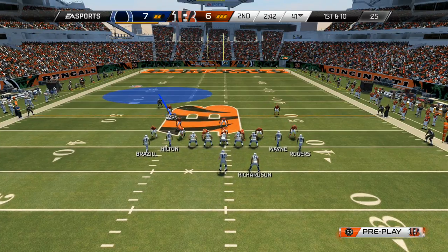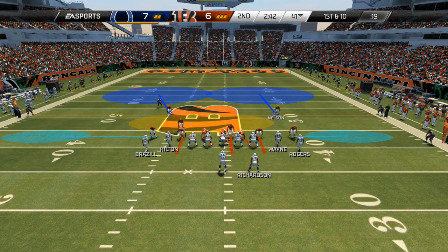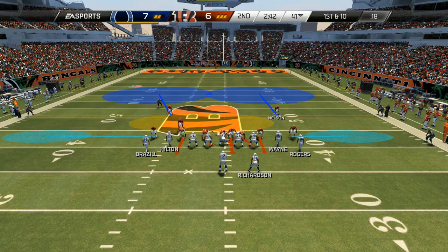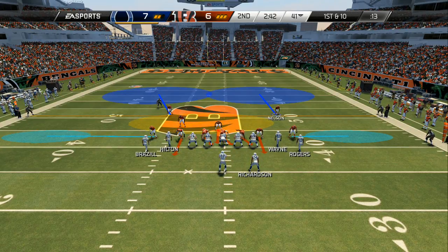Hey, looks like Richardson lined up in the backfield. Here we go. Watch the blitz. Watch the safety blitz.